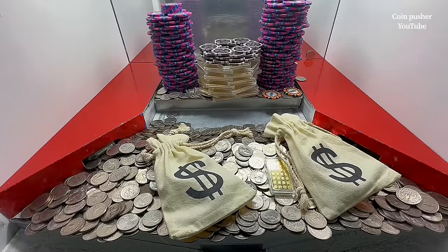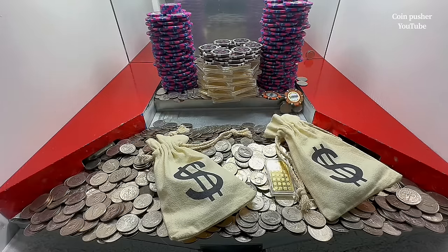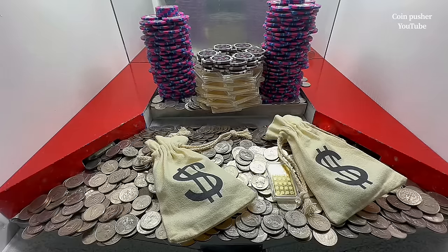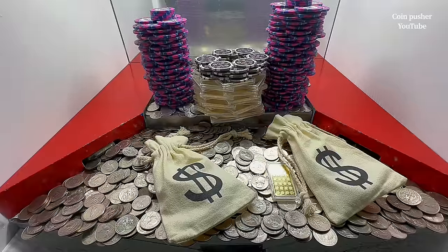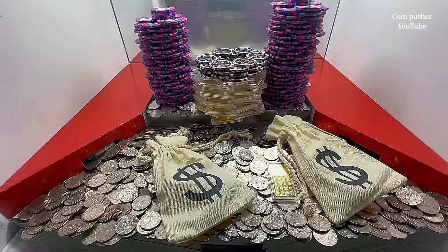Oh yeah, it's all moving along pretty well. Oh yeah, it's moving on up. Oh, there's two $10,000 chips right there, just fell off the pusher. I couldn't tell you where those were at in the machine, but I'm assuming they must have been somewhere.